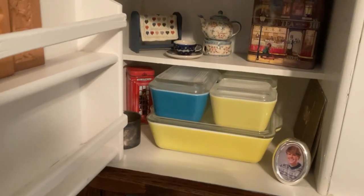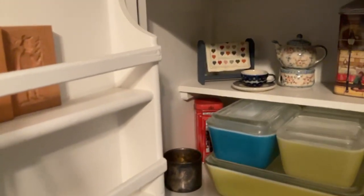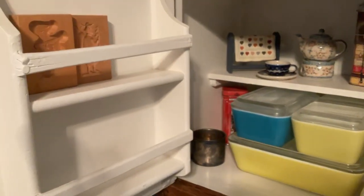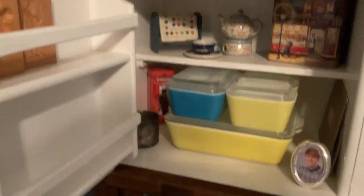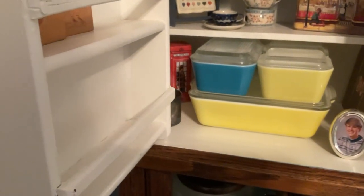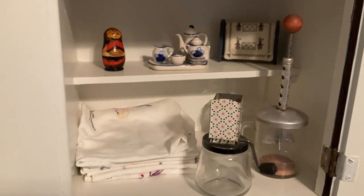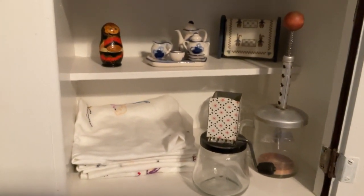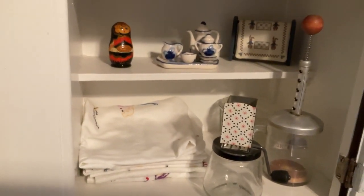There's a photo of my son when he was in high school. Over in the corner, can you see me pointing, that little silver dish or bowl, or sorry, cup, was my husband's when he was little. And behind that is another little tin from England. And on this side, that little teacup coffee pot set up on the top shelf is from a trip to Holland. And the little rabbits in the corner is another little cross stitch that I did.